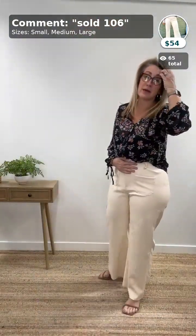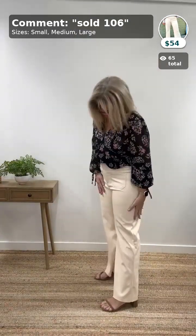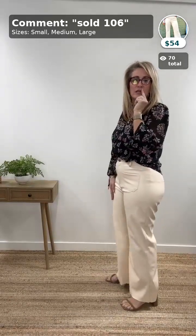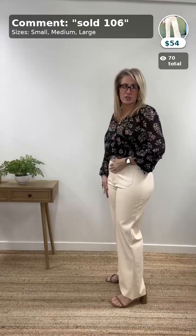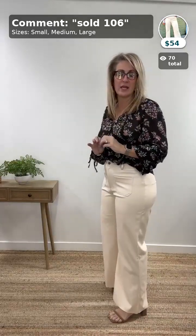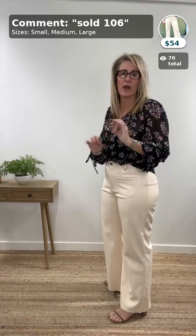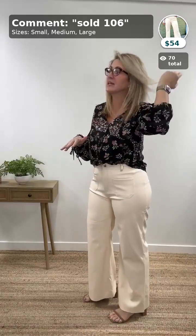Okay, so let's talk about the length. Again, I'm 5'4" and have very, very short legs. So these are a bit longer on me, but I have a little heel so you can see what it looks like. However, they are a raw edge, meaning that they do not have a hem. And because they are a faux leather, they will not unravel. And Amanda cut them just like we cut our jeans.